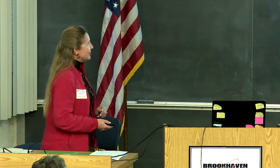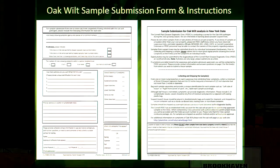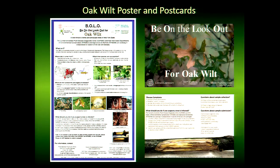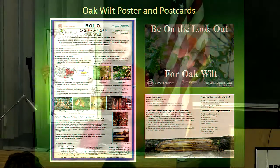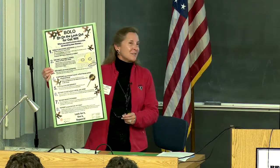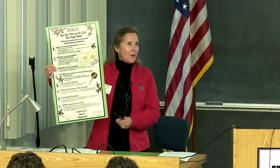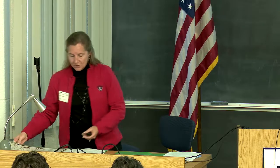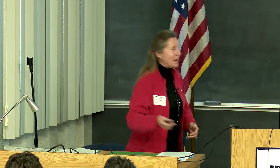So our grant was put in place. We put together some sample submission forms and instructions for how to collect samples. We put together a poster and those BOLO postcards, and we have a new poster. So if you're interested, we brought a few with us, and we'd like to have these hanging up in reception areas and places like that where you think people might read about it and become aware of oak wilt. So if you're interested, see myself or Mary Ann for those.